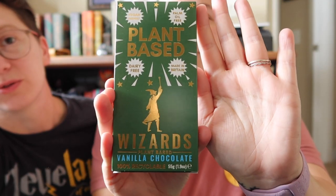How about a chocolate bar? Plant-based vanilla chocolate. Wizards plant-based vanilla chocolate bar. Super cool. I love the packaging. Palm oil free, vegan friendly, made in Britain. Well, you can bet your butt we're gonna be trying that. Yeah, for sure. It's really cute. That's awesome.